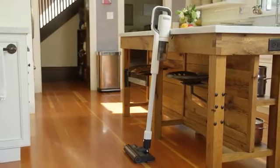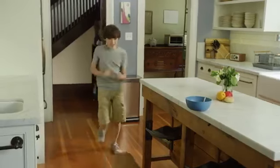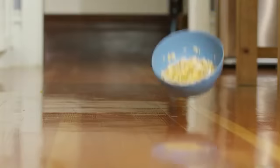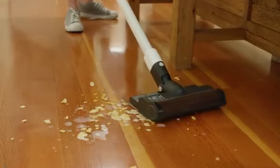Introducing the ROIDMI NEX Storm. The 2-in-1 cordless vacuum and mop that deep cleans your floors, leaving nothing behind. The integrated design of vacuuming and mopping together is efficient and saves time.